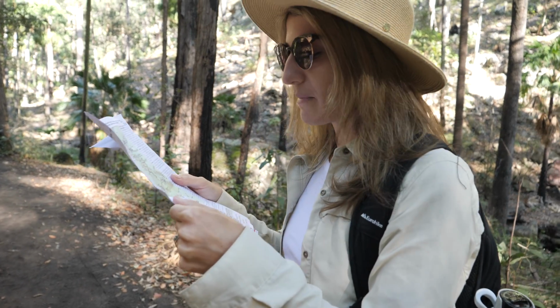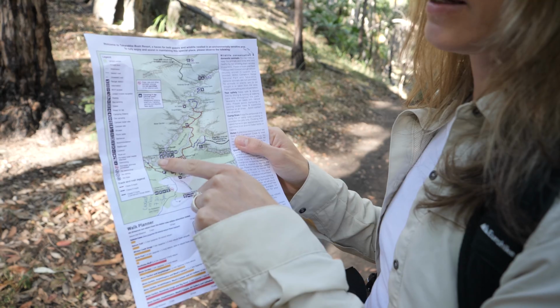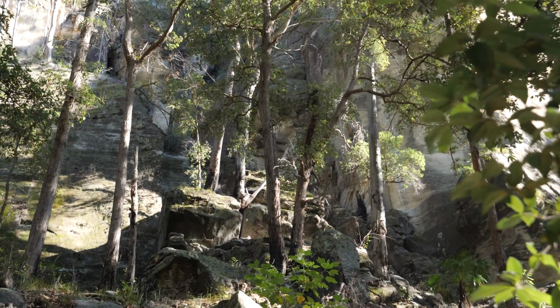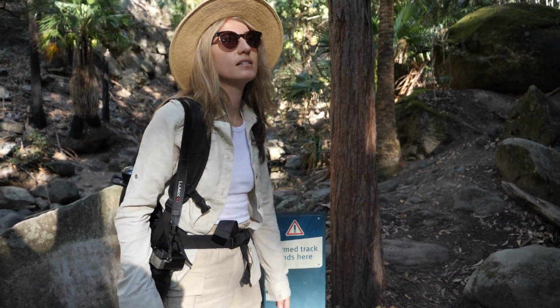I'm just having a look at my map. So we're now on this Mickey Creek one, but the lady said, so that one down there is where we need to continue. But we'll finish the Mickey Creek walk and turn back, eh? Track ends. We've decided to continue walking from where the formed track ends, and now we are rock hopping.